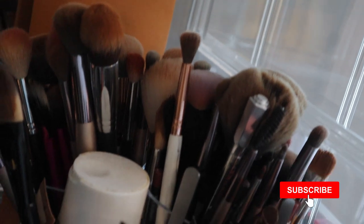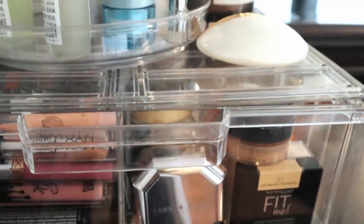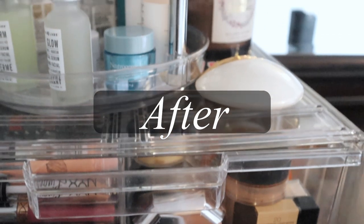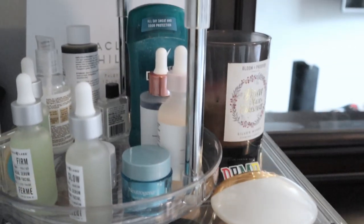Today we are doing the Organize With Me for a minimalist. Yes, believe it or not, I am a minimalist. I throw shit away. So right here, I'm just showing you the before and after the organization. If you want to see how I organize my makeup and beauty products, just keep on watching.